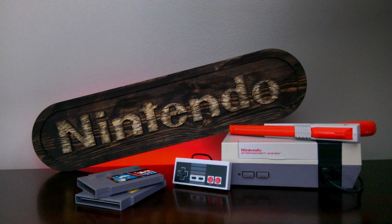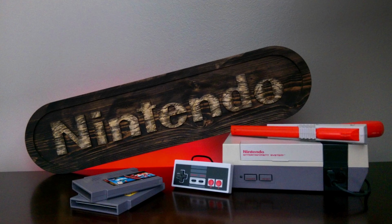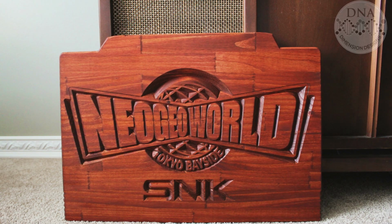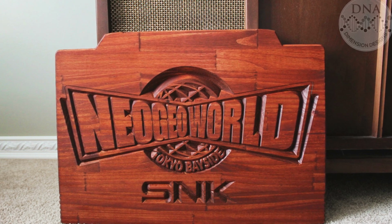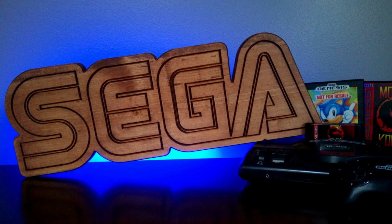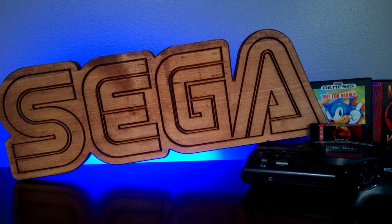One of the pieces of art on their store is a big Nintendo sign, and you'll typically see these in a lot of different vendors. You'll see metal signs, you'll see plastic signs, and even paper posters of the Nintendo sign. But these guys are really going up and beyond and carving it completely out of wood to make something totally original for your game collection.